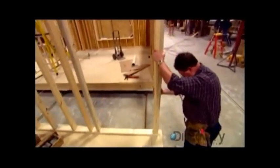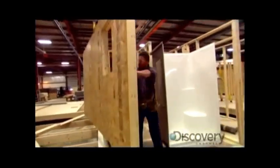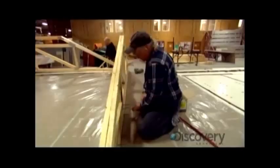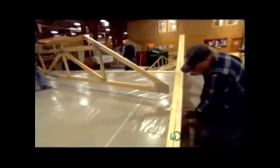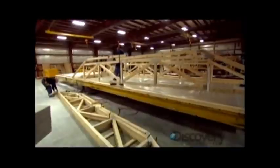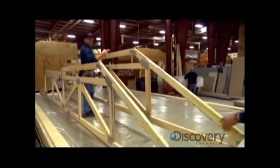With the same assembly line efficiency, a single carpenter moves, sets, and nails 3 big exterior walls in just 2.5 hours. Roofers begin their work at the same time other workers start on the floor. Unless the roof is ready by the time the walls are in place, the assembly line will grind to a screeching halt.